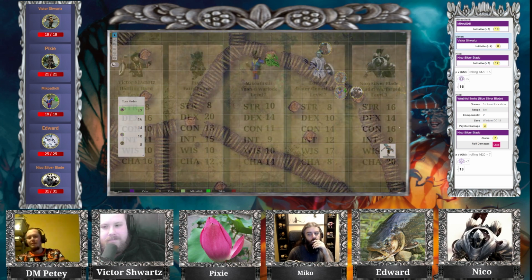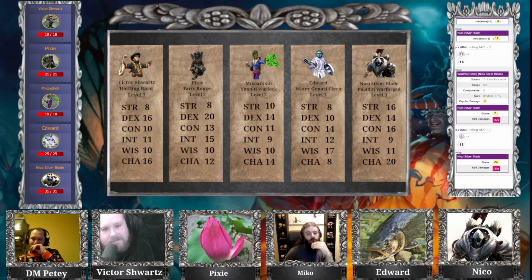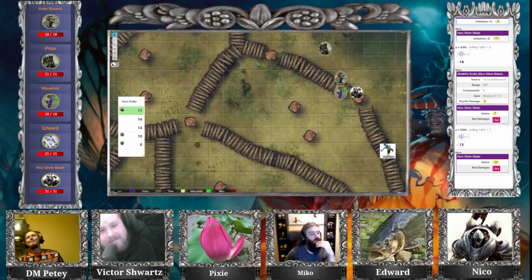Then he'll end his turn. Is he running away? Do I get an opportunity of attack? You can, yes. As he's running away, I will hit him. Oh, that's nice. 24. Okay. He lingers too long with trying to grab the mace, and your glaive comes straight down on him.